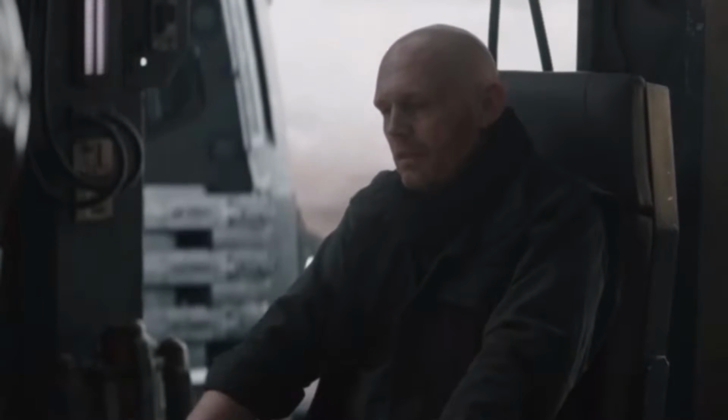He is damn sure a believer in Baby Yoda, Grogu. I'm getting there, guys, with the whole name thing.